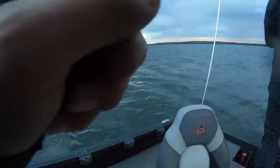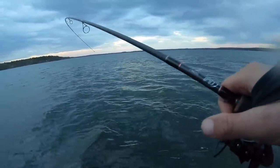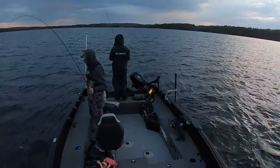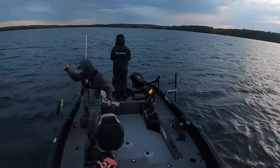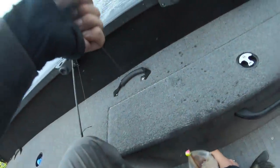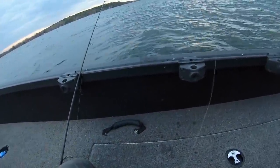I actually switched from the crankbait. I went to a 3.8 inch Kalin's tickle tail. Now one just throttled it. And what we're doing is incredibly simple. We're up here on just a really big sand flat out here. And we're literally just staring at the 360. And when we see a pot of fish, we cast at them. Can't really get much more simple than that.